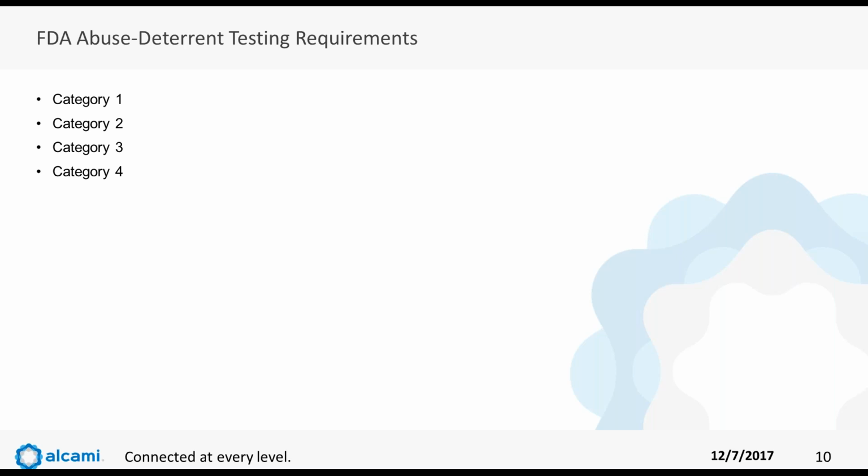Category four is post-marketing surveillance studies that come after a drug product has been approved and it is on the market. All of these studies, categories one through three, involve comparators. So the drug product that is being tested for abuse deterrence is compared to something that does not have abuse-deterrent properties, or even it's compared to other products that are currently on the market that have abuse-deterrent properties.